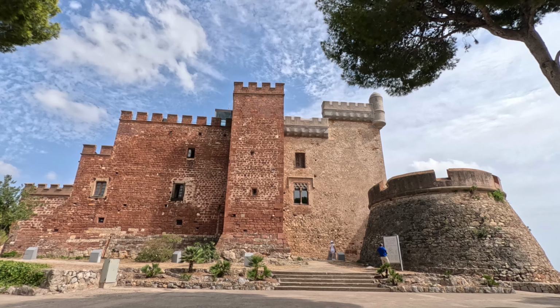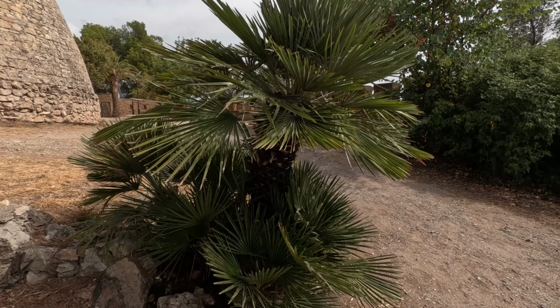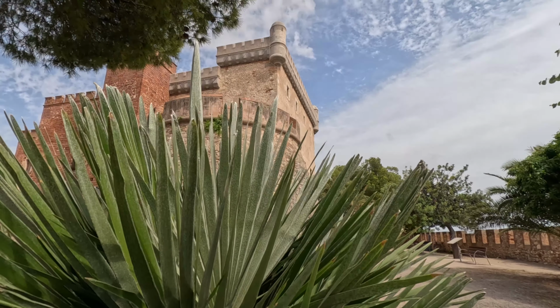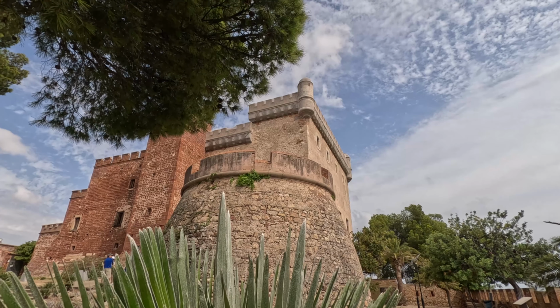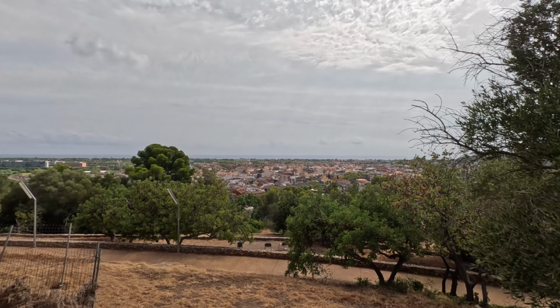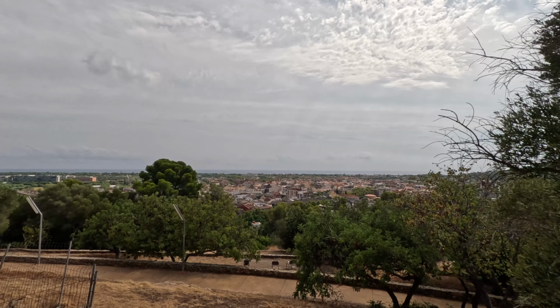So if you find yourself in Castell de Fels, I highly recommend making the trip up here. It may be a bit of a climb, but trust me, it's well worth every step for the incredible experience and those unforgettable views. Sometimes, the best views come from the most unexpected places.